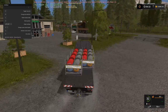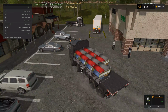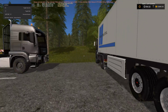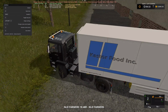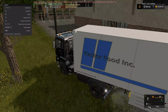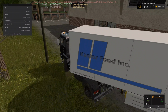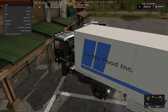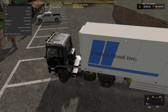This is 6 AM on the game day, and oops, what have we got here? Oh, that is our food, meat truck, which we also need to unload, because I took a ton of pigs there earlier. Literally, I filled up the... oh boy, that's too. Come on, let me turn around.